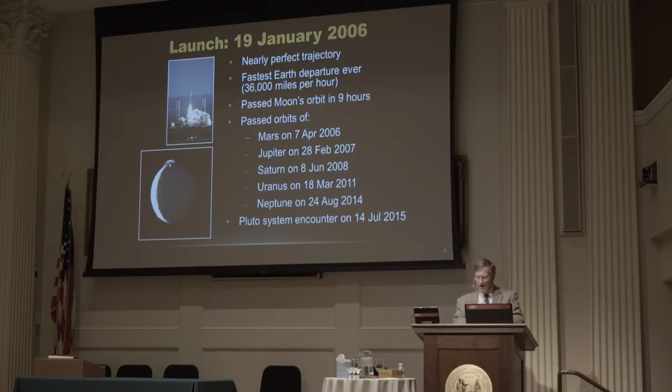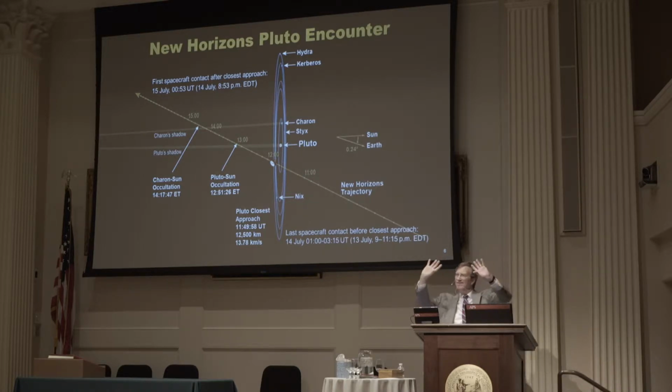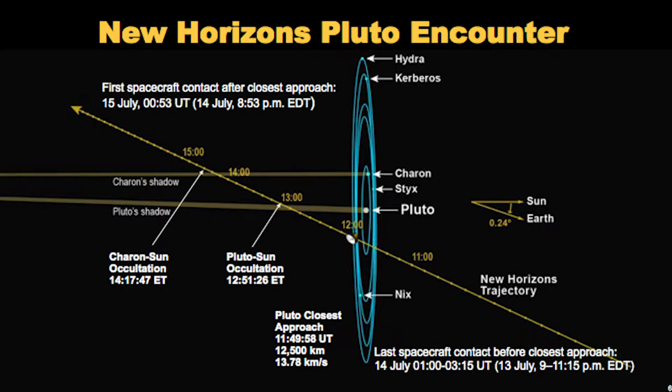We could actually watch the particles, the trajectories, and look in detail at the volcanic eruption. This is the geometry of the flyby. I don't have time to go into this in too much detail, but Pluto has a really weird geometry. Its pole is actually, if the sun is over there, pointing a little bit below the ecliptic plane and off to the side.